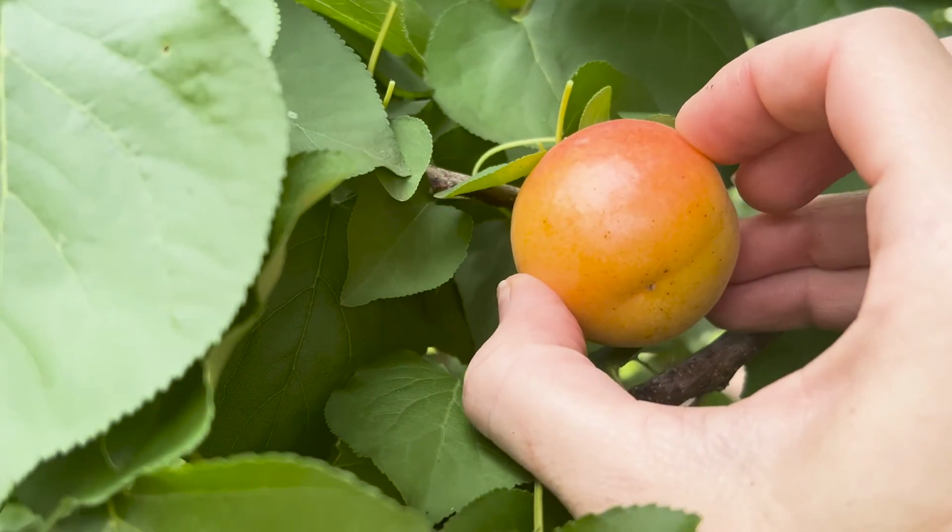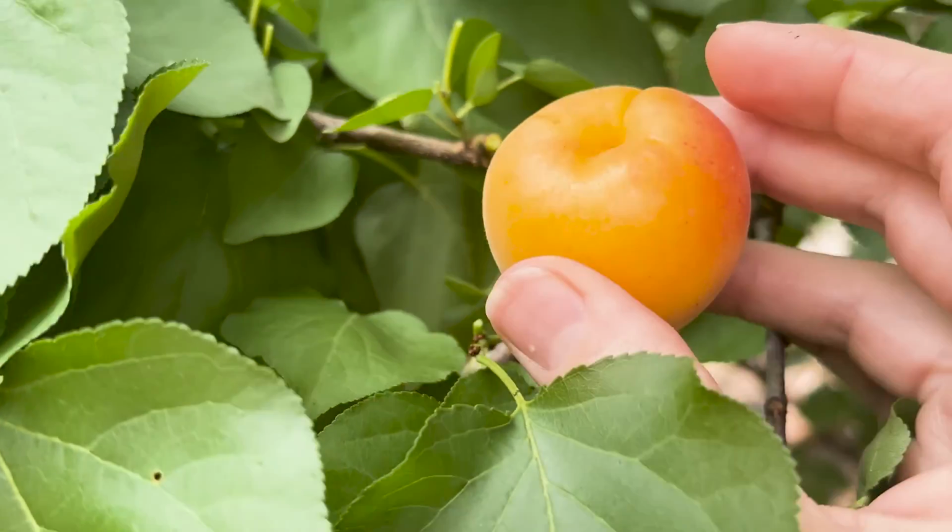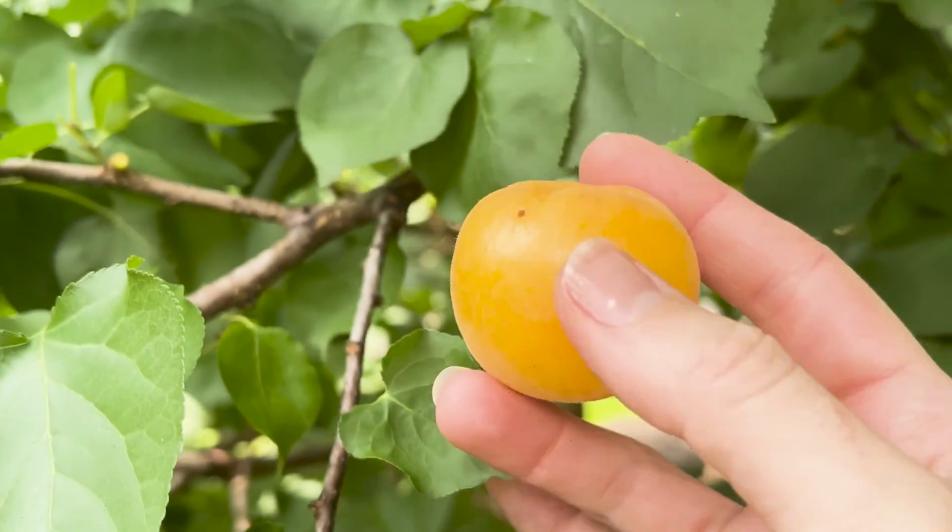Now I'm sitting down underneath my apricot tree because it's nice and shady and cool. It's basically like a big umbrella. So the last thing that you want to check is how easily does it come off the tree. This apricot that I pulled, like I mentioned, has just the tiniest bit of softness, but it's still pretty firm. So I might have waited before picking this, except that when I gave it just a little twist, it came right off the tree. So that tells me it might be closer than I think it is.